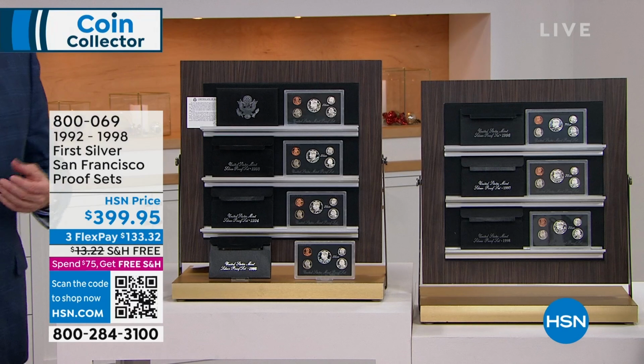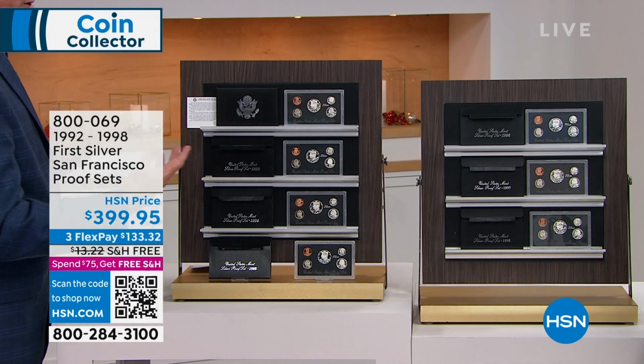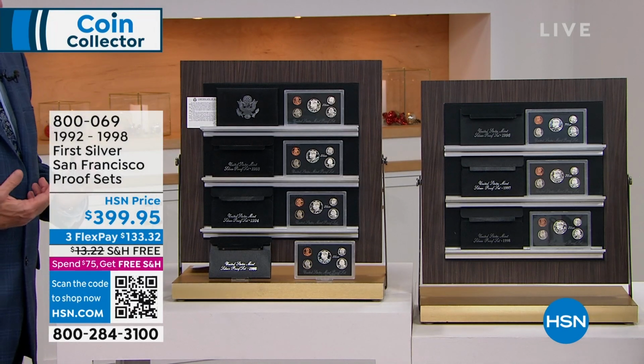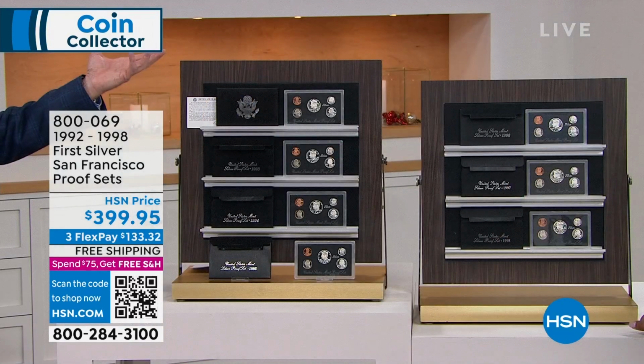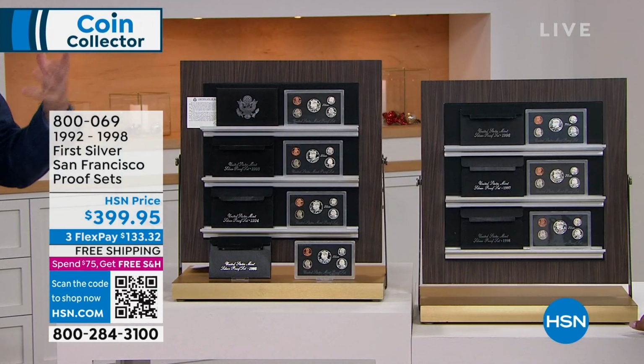In all honesty, interest was waning in coins throughout the 90s, and it was becoming very moribund. And then all of a sudden in 1999, the state quarters came out. And all of a sudden we have the coin collecting world, the community that we have today, where you buy ridiculous coins.